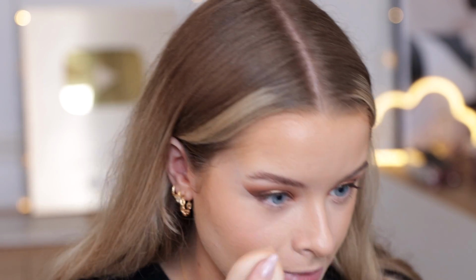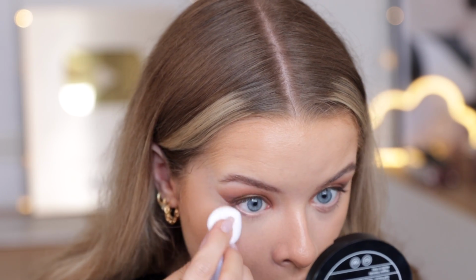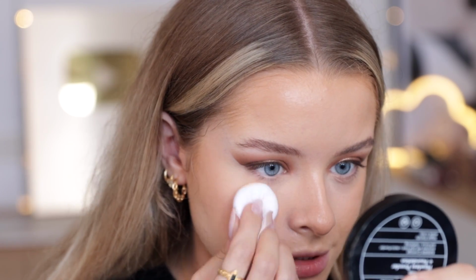But this is what the powder foundation looks like. Did I say that I got 212 Neutral? It looks very, very similar to the shade NC20 from MAC. Oh my god. It has really good coverage. Look at the difference between... Hang on, let me set all of this.